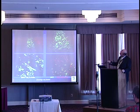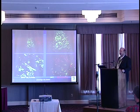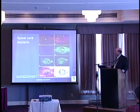Again, this is just an example of neurofilament right here in red. This is in the center of the cut, so we see cells migrating out, cells migrating in, and these green cells have migrated up to 5 centimeters along the spinal cord.